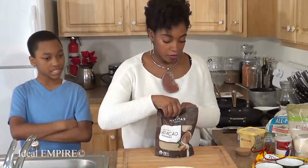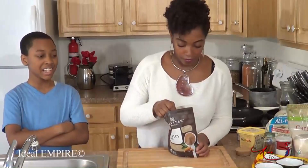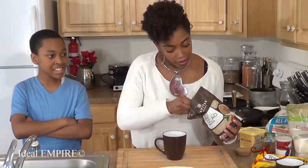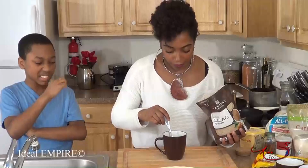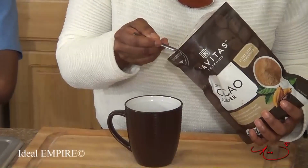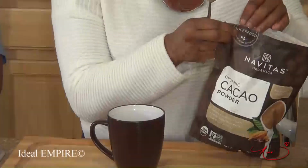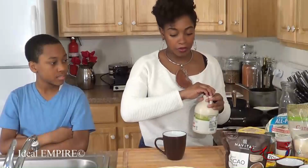Okay? What you want to do is take the cacao powder and use an amount equal to what you would use of regular cocoa. Okay, so some people use about 2 tablespoons. I use about 2 tablespoons, okay?